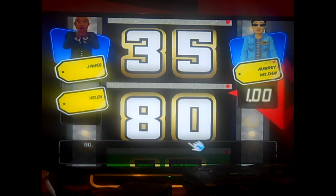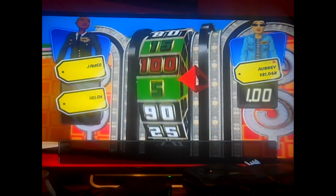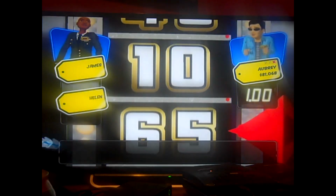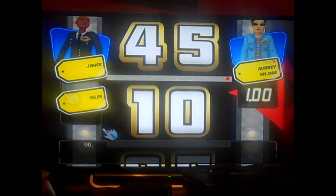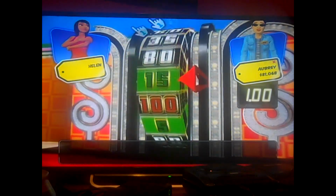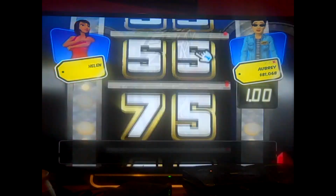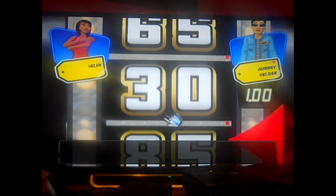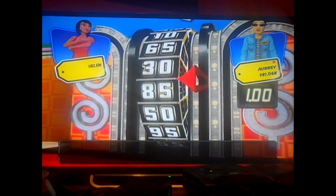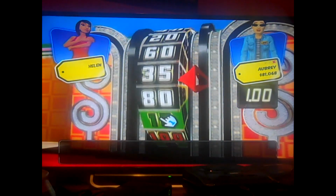$0.80. Spin again. Well, there goes 20, so he's not gonna beat me or tie me. Total of 90 cents. You're out! Helen. $0.65. You'll have to spin again, Helen. There's a 35. There it is again. You're out!